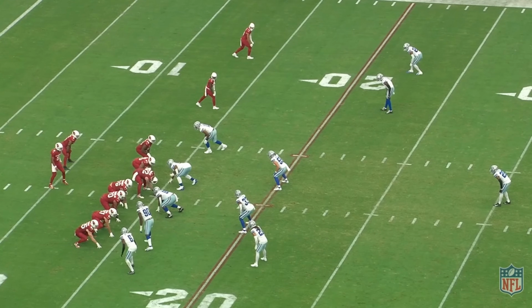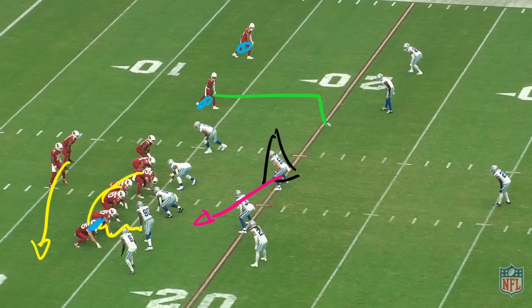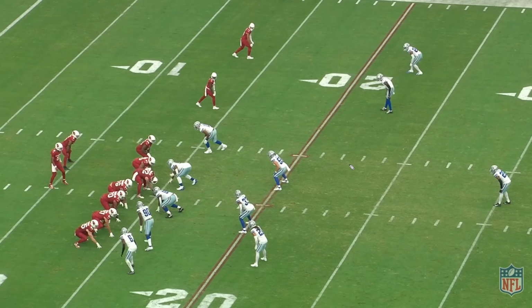So if we're going to run what I'm going to call just 12 personnel wing slot pin and pull, here's the wing, here's the slot, here's the conflict defender. We're going to run pin and pull down here to the bottom. We're going to pin the edge, we're going to pull whoever they end up determining. I think it's the guard and the center. And when the key or the conflict defender runs so violently this way, it's almost shockingly open. It's almost like we've never talked about how we're going to defend an RPO before.